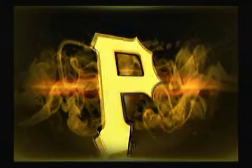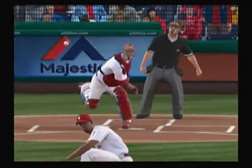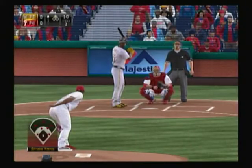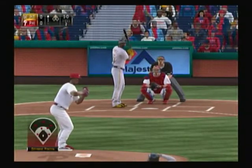And this is all about a table setter at the top of the lineup doing his job perfectly. Gets on base to start the ball game. Now he's into second on the stolen base, and they're off to a fast start here early on. One-nothing.